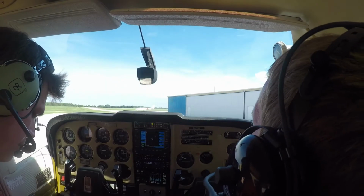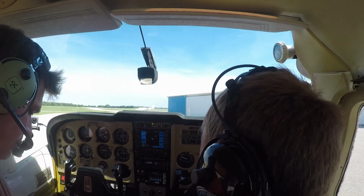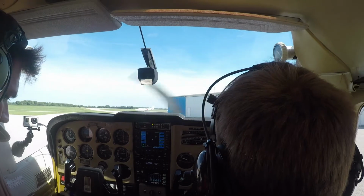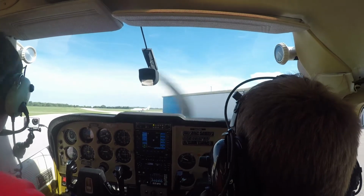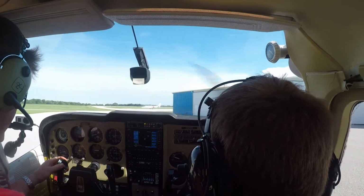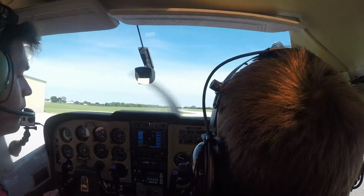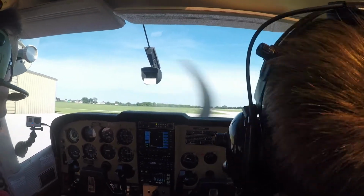Zulu, weather, wind 080 at 6, visibility. I'm going to pull up the taxi tower diagram just so we have it, and we'll get going. 1000, temperature 31 Celsius, dew point 17, altitude. Over traffic, Cessna 91121, taxi runway 10 Gil. Density altitude 2,700.